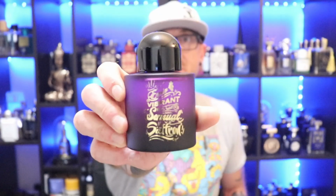All right, we are back with the dry down of Paris Corner's Sensual Saffron. Been an hour, let this settle down, do its own thing. This didn't change a whole lot. This is a pretty basic, simple, not that complex style of fragrance, but it's maintained all the good stuff that I liked in that opening. Still has that leatheriness to it. It still has that fancy style of leather going on.